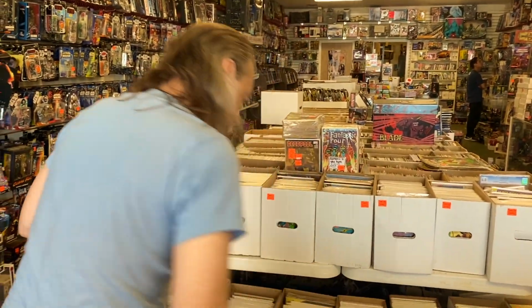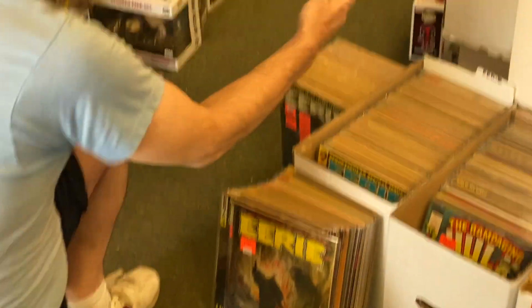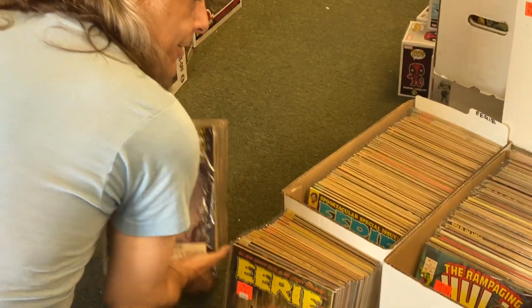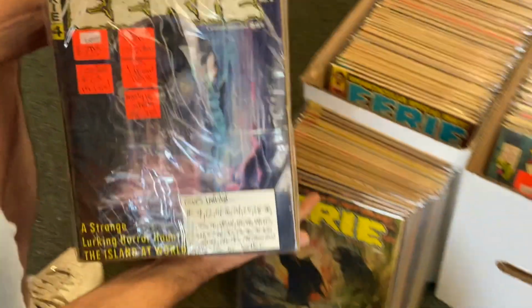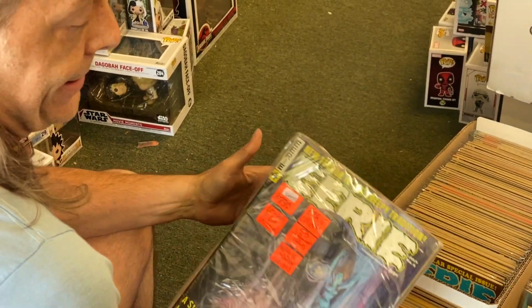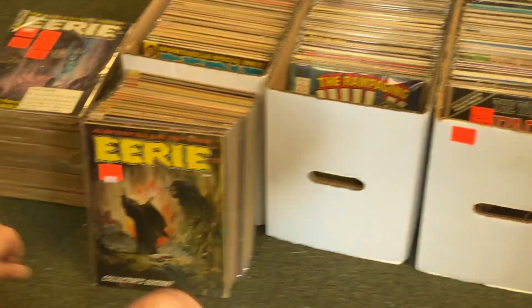It's not enough. Okay, so we got a nice Eerie run, a Warren publication. I got so many that I made a nice little duplicate lot. This one's 53 different issues, and they're all VG or better. These are cool. So I thought I'd go $300 on the whole thing. That's a pretty good deal. I don't know. So let's rip through some Eerie, shall we?